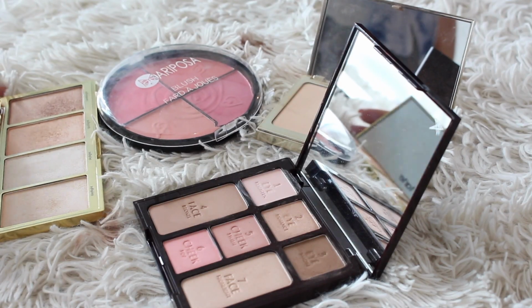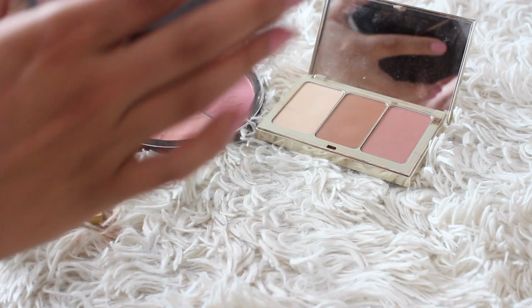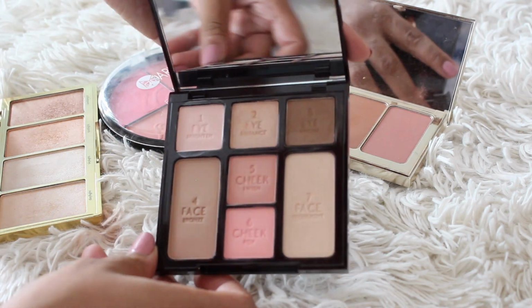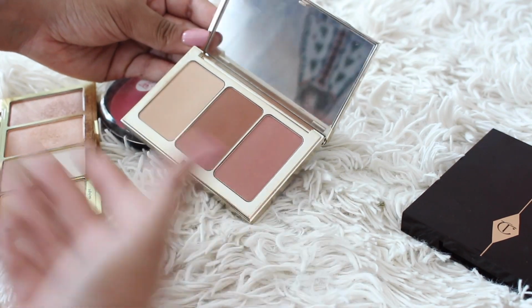My stay pile is looking mighty large. So here's a few that I'm getting rid of. This is the Charlotte Tilbury Instant Look in a palette. It looks really nice, but this was sent to me, and the shade that was sent is far too light, so that's gonna go. This is a Clarins palette, and I actually really like this.